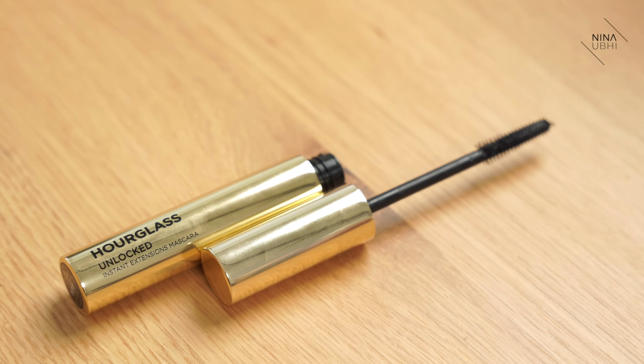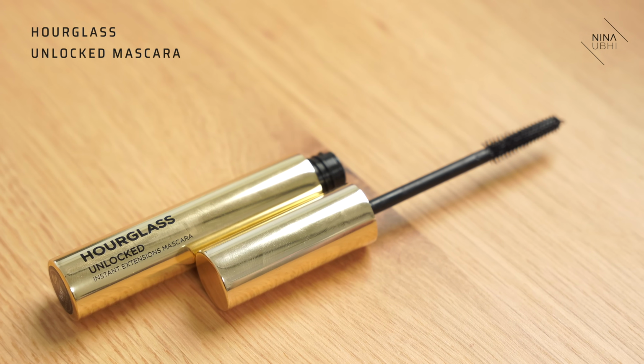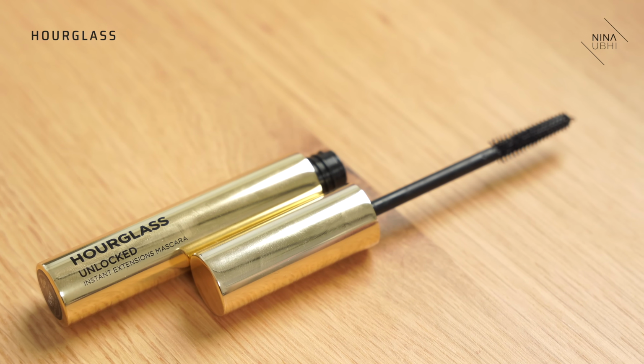Now, I would say the next one is a really good mascara, but it really is about picking the right one, because some mascaras really do not look good and they look overly clumpy, overly heavy. I would personally recommend the Hourglass Unlocked, literally the best mascara I've ever used.